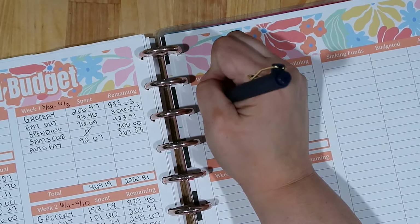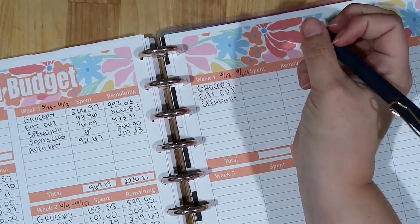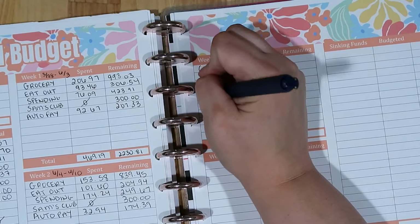spending, Sam's Club, which we're not going to bother to put in here because we're not going to Sam's Club this month, and auto pay.